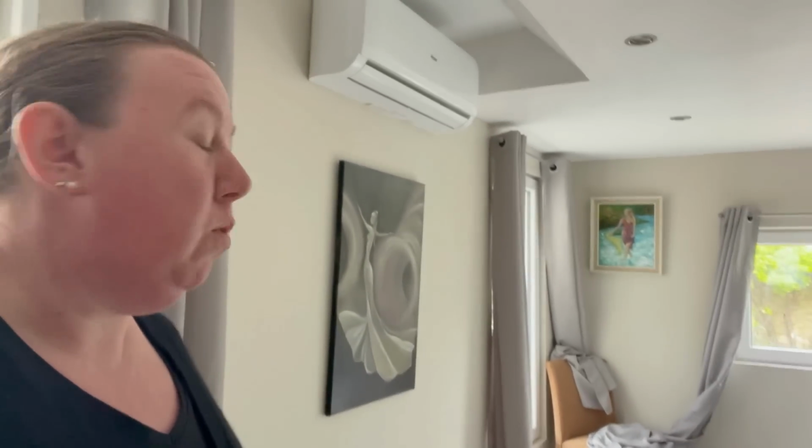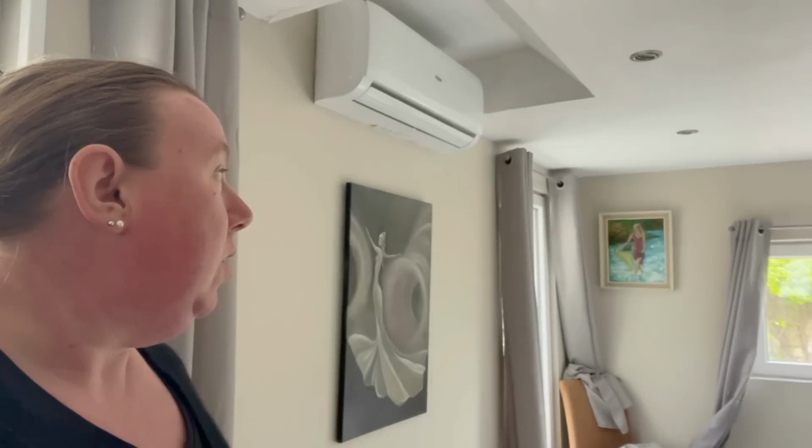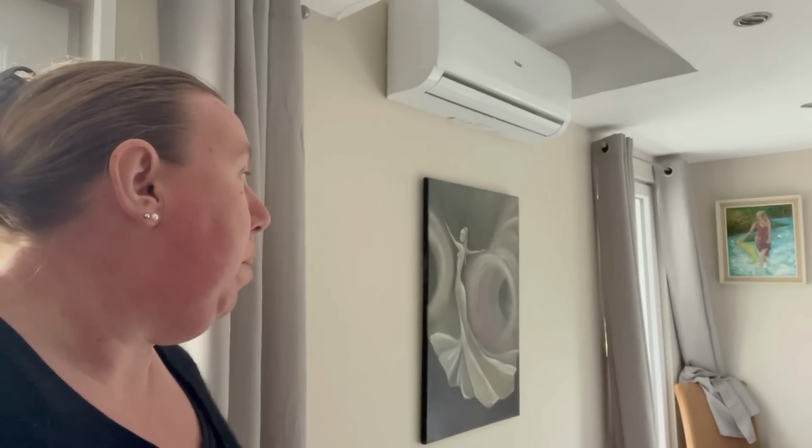This afternoon I am in the Gite for a change, and I've come in here to start sorting out the curtains. As you can see, a lot of the curtains drape on the floor. These were a rush before Christmas. So what I'm going to do, I'm going to spend some time and take the curtains up and go from there really. So it's time to take some measurements.